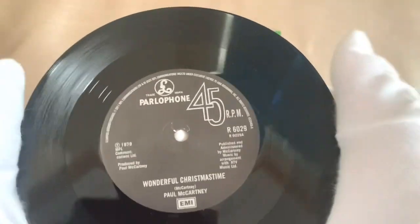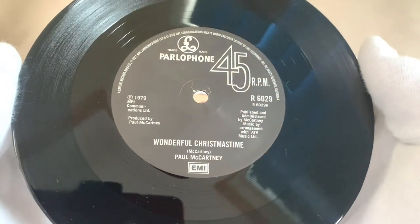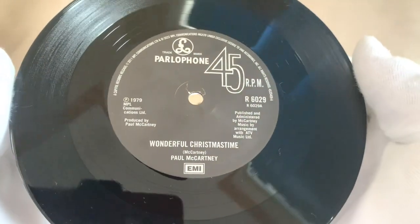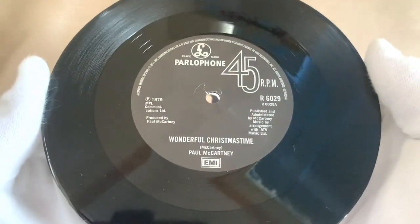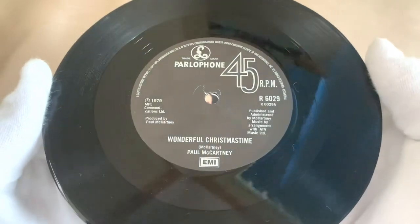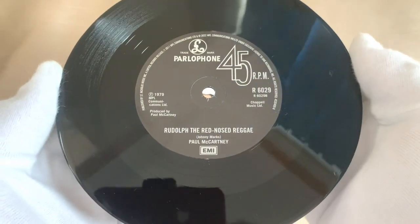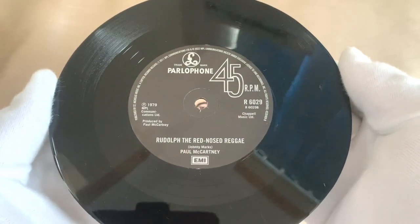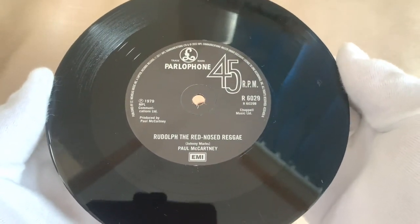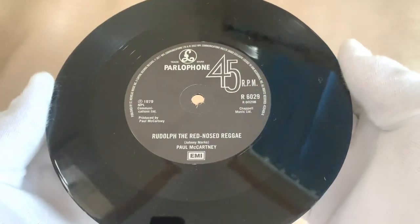And then we've got the Parlophone label there, with on the left 1979 McCartney Productions Limited and produced by Paul McCartney, with on the right there the catalogue number, and of course Wonderful Christmas Time by McCartney and performed by Paul McCartney, which although it should really be Wings. You've got on the B-side then, once again you've got P 1979 with MPL Communications Limited and produced by Paul McCartney, with on the right there the catalogue number, and of course at the bottom Rudolph the Red-Nosed Reggae, but I think it's Johnny Marks, hard to see there, but I think it's Johnny Marks by Paul McCartney.